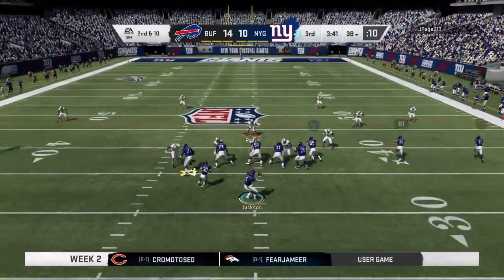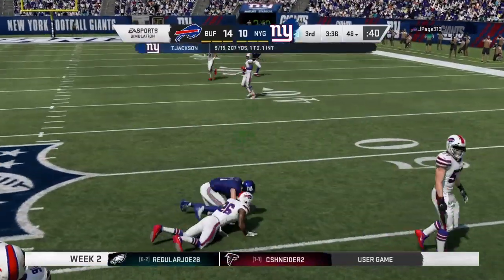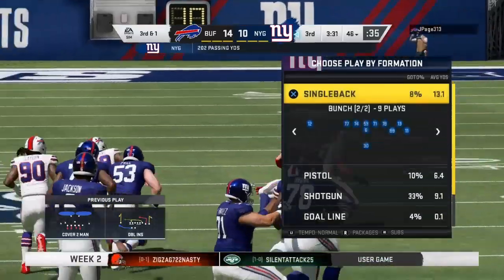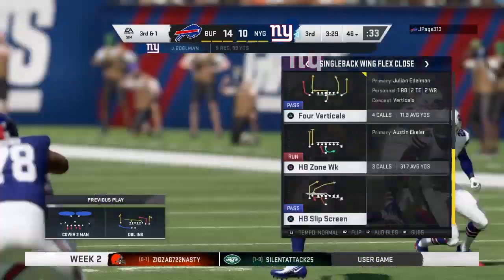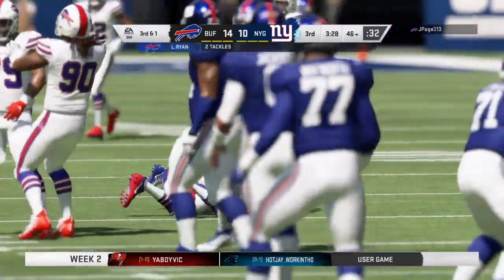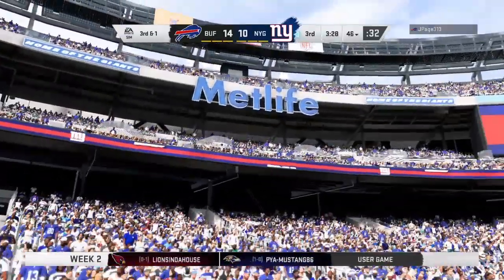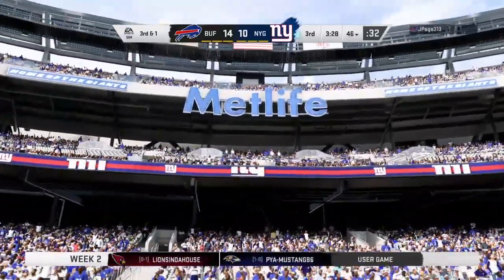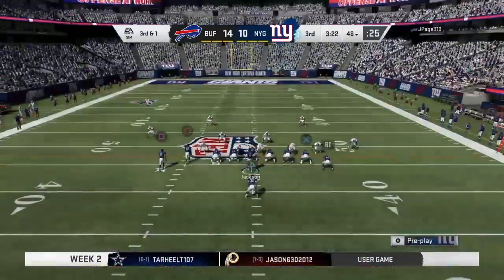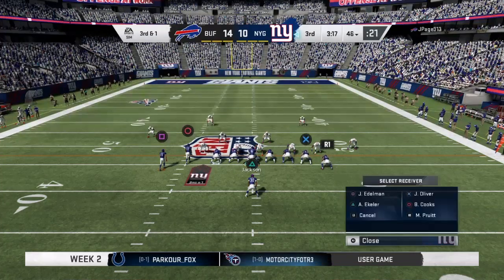Mike, number 53. Here's Jackson operating from the gun to the right side, and he's got Edelman. And this will be good for a pickup of 9 to the 46. And they'll get 9 there as that sets him up better for third down. Came up a little short on the last pass play. They did get 9 yards out of it, leaving him with his 3rd and 1.